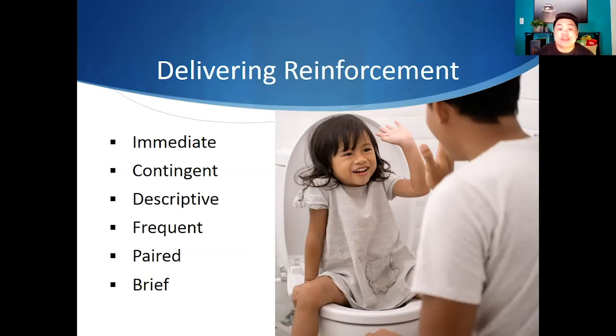The reinforcer is given only after the skill is attempted or completed. If you provide the candy without the child going, or at least trying to go in the toilet, the procedure will not work. The person must always be required to engage in the target behavior in order to earn the reinforcer. Delivering reinforcement needs to be descriptive.